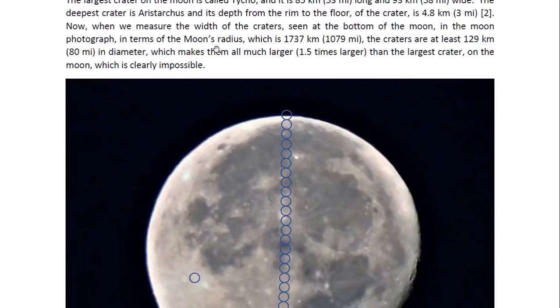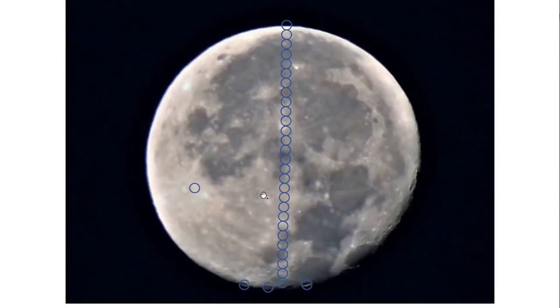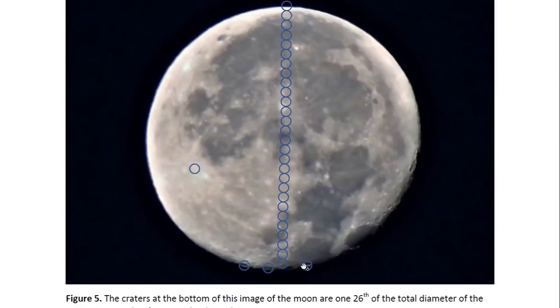Now, we measured the width of the craters seen on the bottom of the moon. I just drew a blue circle with the same diameter as these craters. They all three seem to have about the same diameter. And then I used this circle to draw the moon's diameter all the way to the top. And you need 27 of these circles, plus a little bit more, but they do overlap a little bit. So that's about 27 of these make up the moon's diameter.